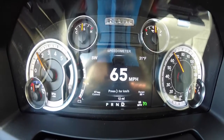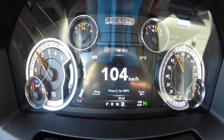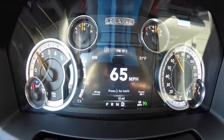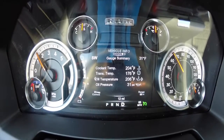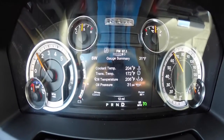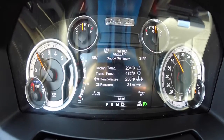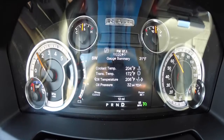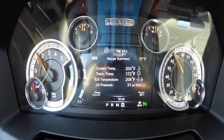And then of course you've got your digital speed. You can change that to kilometers per hour too. And then you've got your gauge summary and your vehicle information too. So it can tell you pretty much all the stats of your vehicle, which is really handy, especially if you're towing a trailer. It's got your most important functions: your coolant temperature, transmission temperature, oil pressure.